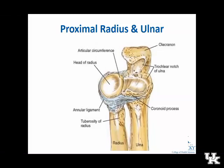Biceps, yeah. Not a trick question. So that's important for supination, right? The biceps actually helps to supinate that. You can palpate the lateral aspect of the radial head where the annular ligament is and the lateral complex of ligaments. So those are certainly important.